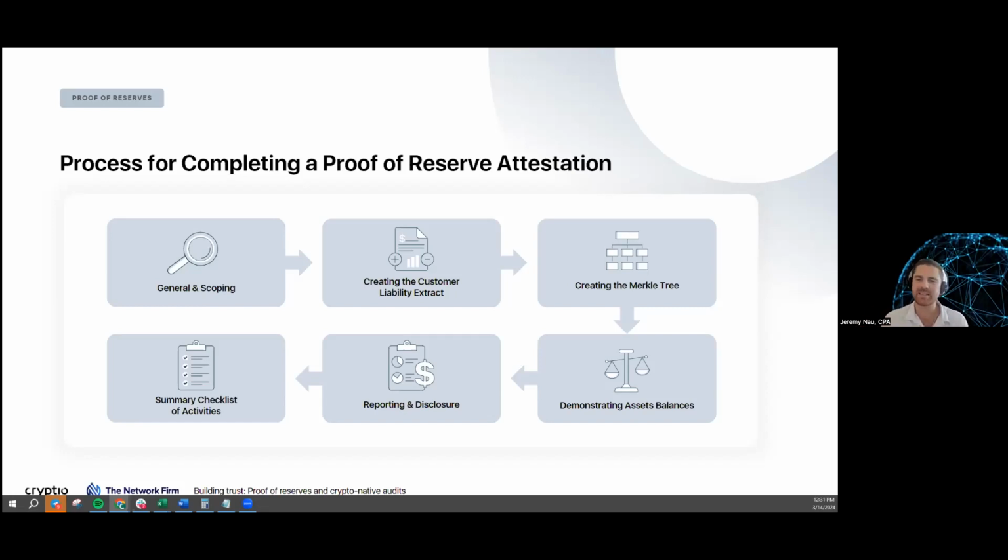Next, once you get the liability side figured out, you need to demonstrate the asset balances. How do you do that? Well, you get a list of addresses, say Bitcoin or all the currencies in scope, and get the balances from on-chain as of that specific corresponding block height to match the liabilities at the time of the report. And then you have to prove ownership of those addresses.